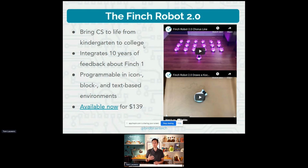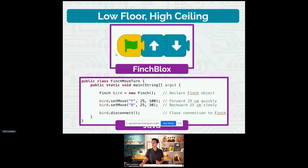So the Finch Robot 2.0's mission is all about bringing computer science and computational thinking to life from kindergarten all the way to college. So it works with students who are not yet reading, and it works with college computer science freshmen and sophomores taking Python or Java classes, and everything in between. The way we make that work is by thinking about the Finch as a low floor, high ceiling tool. By that, I mean that it is easy to get started with. An absolute beginner can get started with it. But as you learn and as you grow, you can keep doing more and more with it.